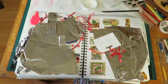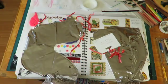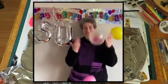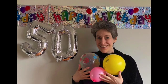And then I turned 50, so I had blown up some balloons. I'll share some photos, and then I put them in here.